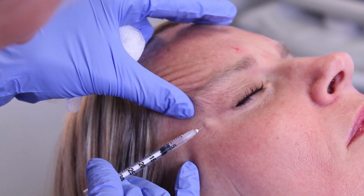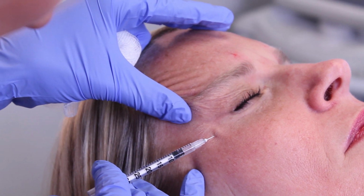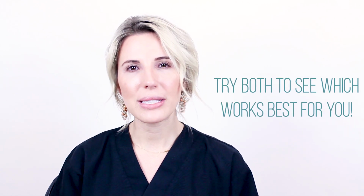Truly, you really can't go wrong. They're both fabulous. Like I said, if you are having Botox or Dysport injections done, I encourage you to try the other product to see if you do have a preference. I would say about half of my patients do find they have a preference, and with that preference, it's split right down the middle.